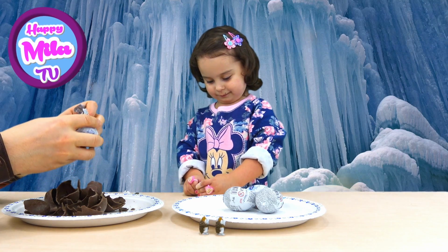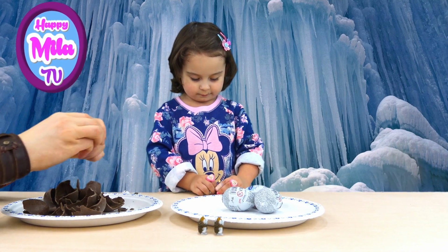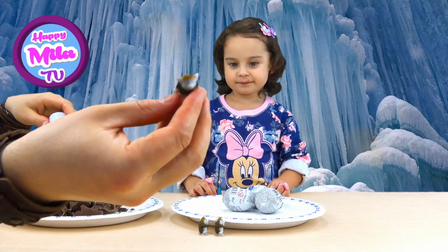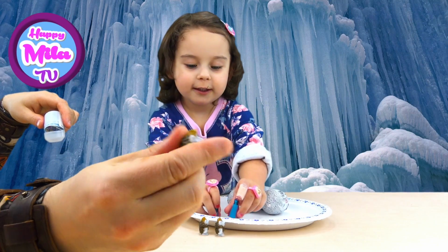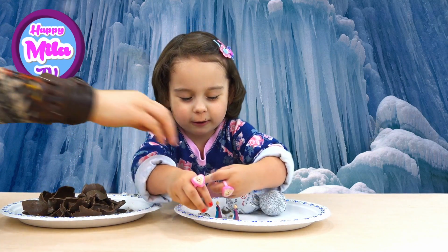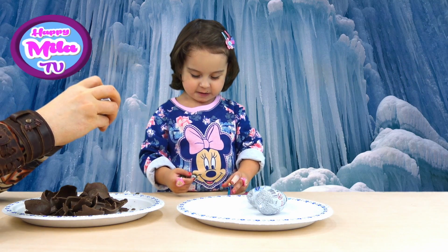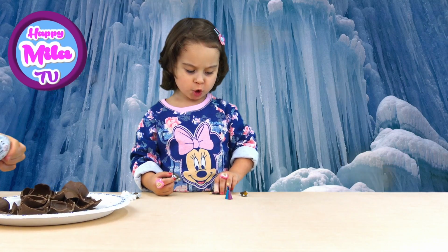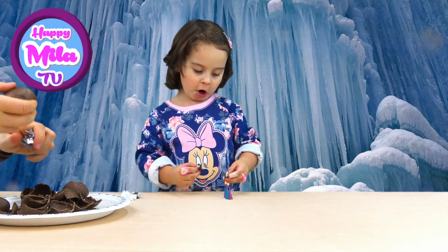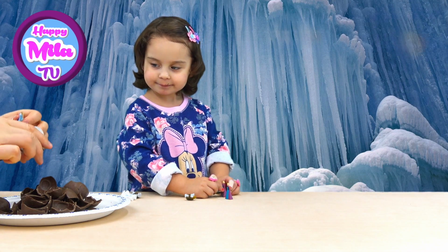Okay, let's pray that we have something new here. And it's another elf. Okay. Another guy. So, this is egg number 10. Egg number 10. Wow, this is new. That we didn't have.